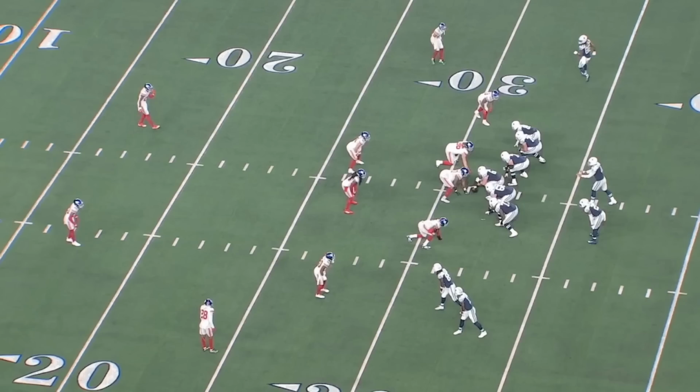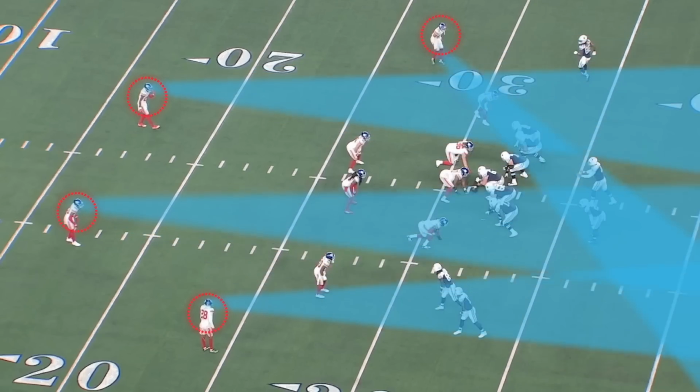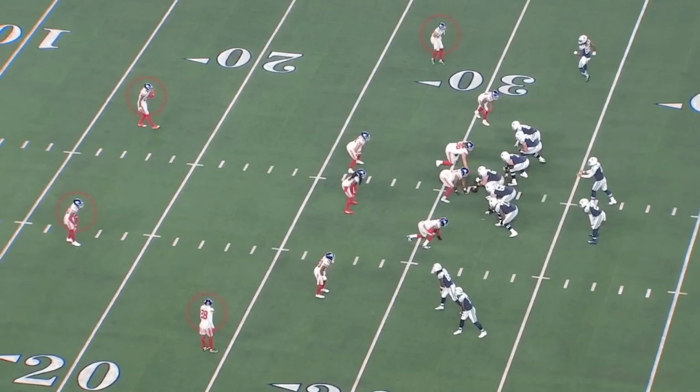While quarters may sound like just another way of saying cover 4, that's not actually what quarters is. What quarters really is, for lack of a better word, is just man coverage, but with a flow chart that has to be processed and executed in a split second by every single defender in the secondary simultaneously. For example, on this play, every DB here has their own mental flow chart.